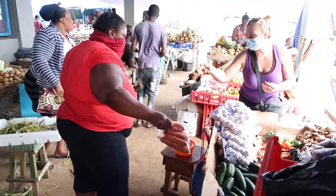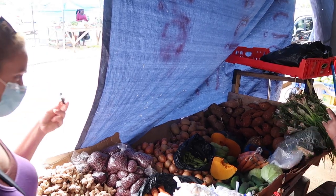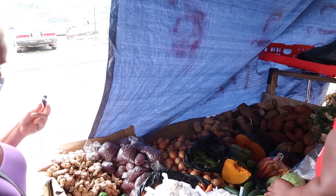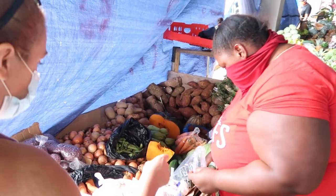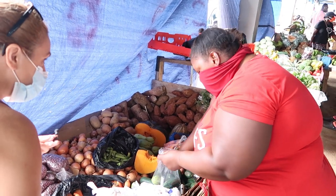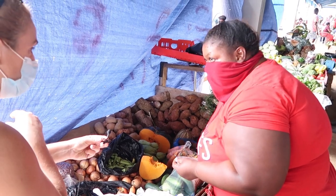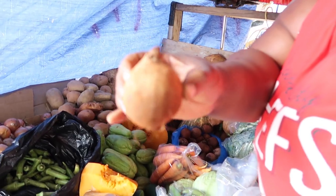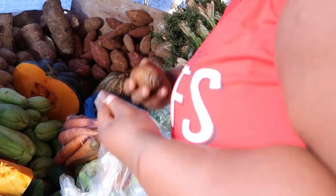A little more. A little more. Alright, they're looking extra. No, I'm gonna get cucumber. Oh, cucumber. You want the native cucumber or this one? I want the native ones. Okay. Where are they from? St. Elizabeth? Yeah. Do you have anything grown in Trelawney at all? Yes, you have yam grow here, sweet potato grow here. How much is beetroot per pound? 300. 300 a pound for beetroot. Okay.